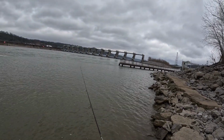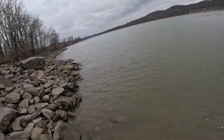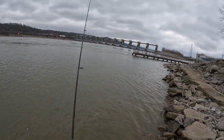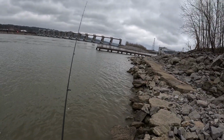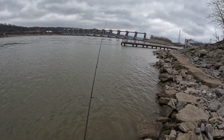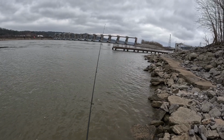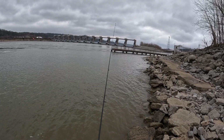So, same spot. They're there. I know where they're at now. It feels good to apply the basics and catch fish. So I'm gonna give it 10 seconds, and I'm gonna work these deep rocks and see how many of these and how big they get. How many sauger are down there.